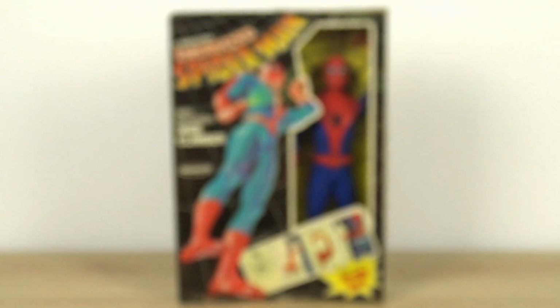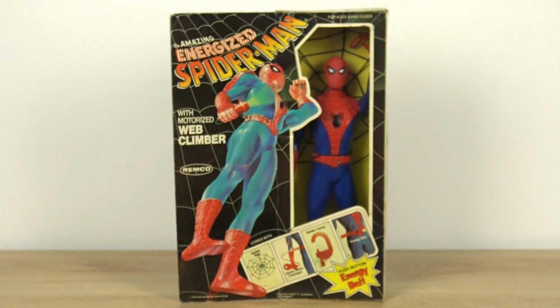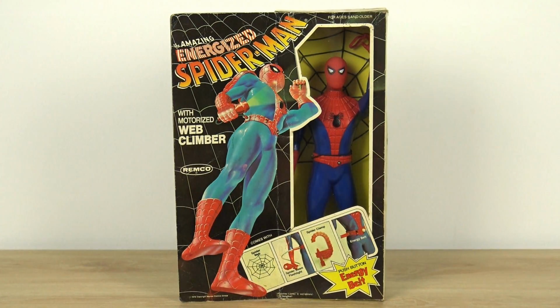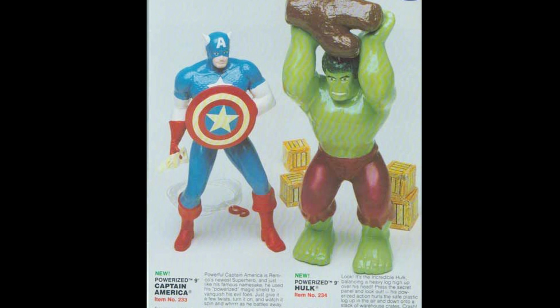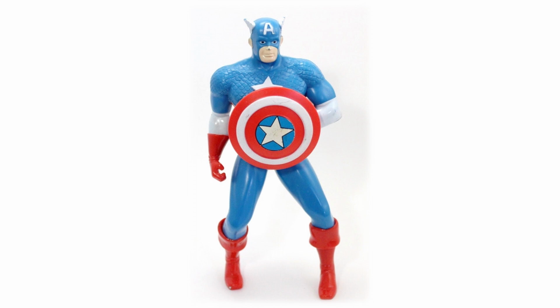Remco's Powerized line of toy figures is somewhat of a continuation to their Energized line of superheroes. I call these figures and not action figures because they have no articulation. Instead, they incorporate battery-powered features. The Remco Powerized Captain America figure comes with a glow-in-the-dark shield and ray gun, a sliding cord for fast escapes, but the best feature is his battery-powered shield that actually spins on his arm.